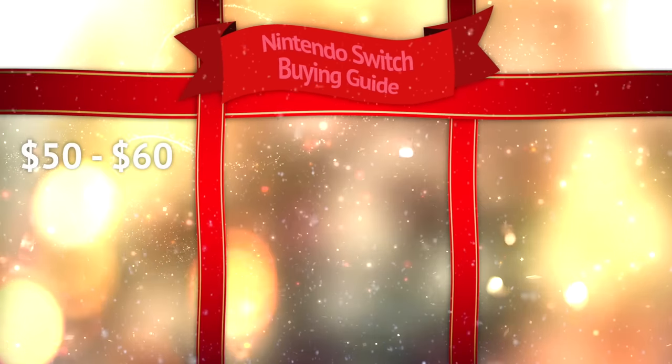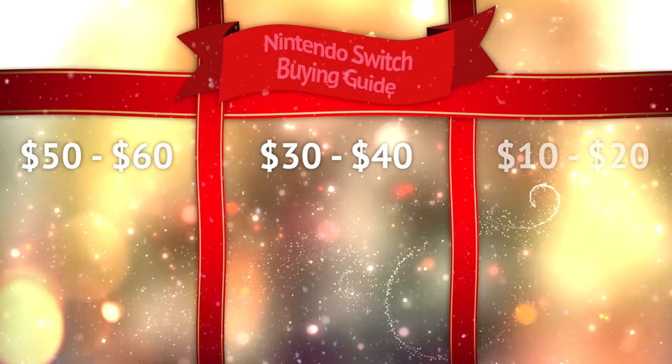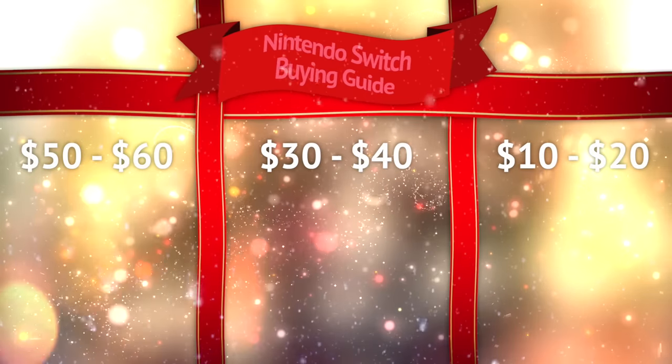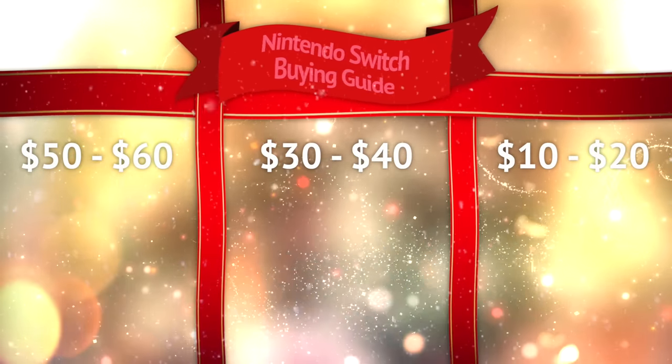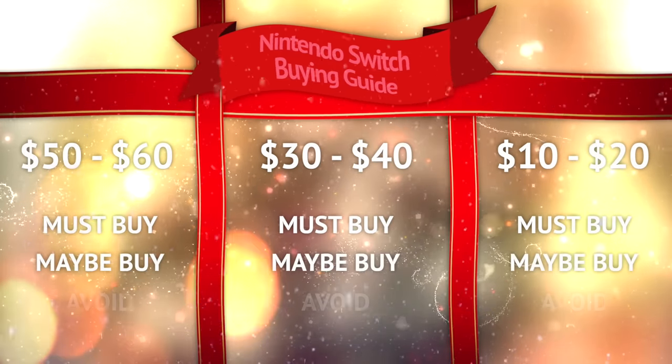Last thing before we get started, I gotta tell you how this works. To start with, we have the $50 to $60 games. Then you have your $30 to $40 games. Then finally, you have your $10 to $20 games. All three of those tiers have brackets as well. We have the must-buy category, the maybe-buy, and the avoid.